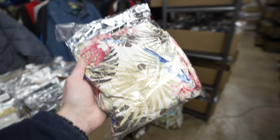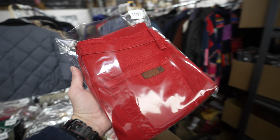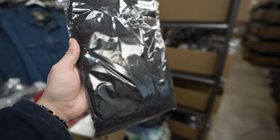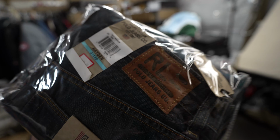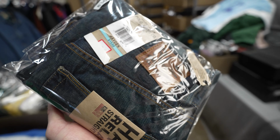This men's Tommy Bahama silk shirt sold for $8 plus shipping. These women's Joe's jeans sold for $12 plus shipping. This Polo Ralph Lauren wool scarf sold for $14 plus shipping. These American Eagle jeans sold for $17 plus shipping. I love picking up American Eagle jeans, especially if they're size 12, 14, 16. They sell really well. These Ralph Lauren new with tag jeans, the model Hayden, sold for $27 plus shipping.